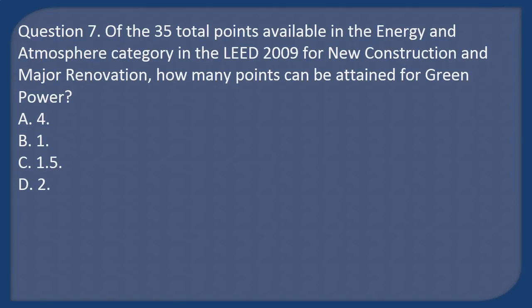Question 7. Of the 35 total points available in the Energy and Atmosphere category in the LEED 2009 for new construction and major renovation, how many points can be attained for green power? A. 4. B. 1. C. 1.5. D. 2.